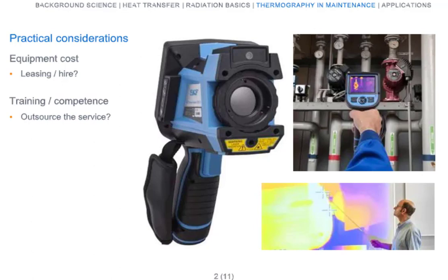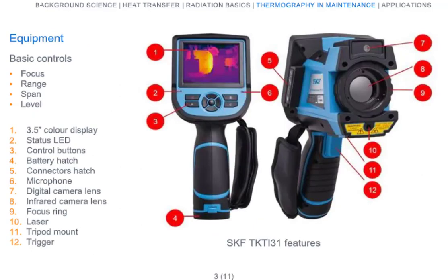The technique requires dedicated and trained personnel to achieve optimum effect. For this reason, it's common to outsource the activity. Modern infrared cameras are compact, reasonably rugged, and readily portable for site use. A wide range of equipment is available, offering varying levels of sophistication to suit individual applications and budgets. Basic controls on the camera will typically include focus, range, span, and level.